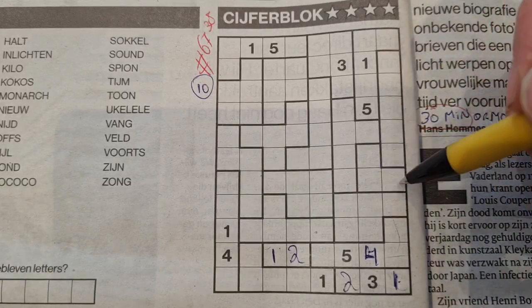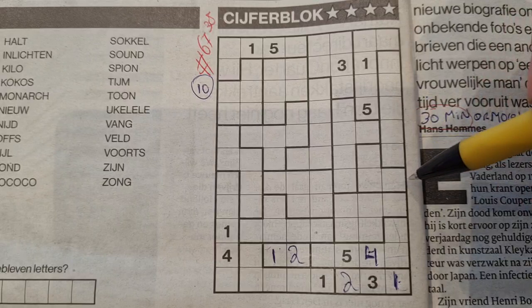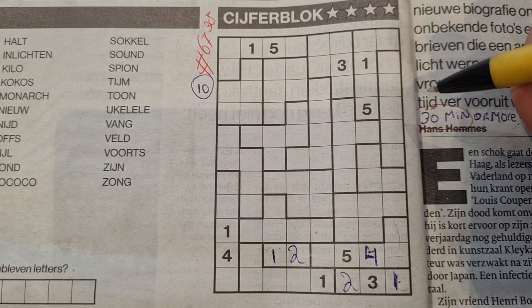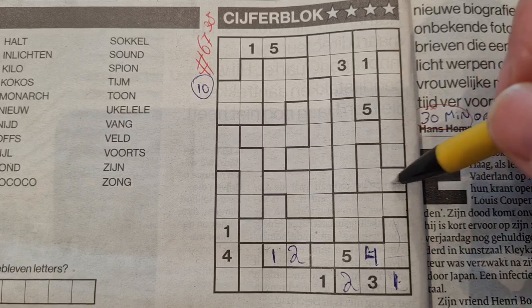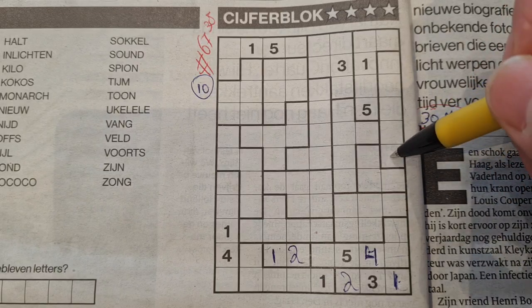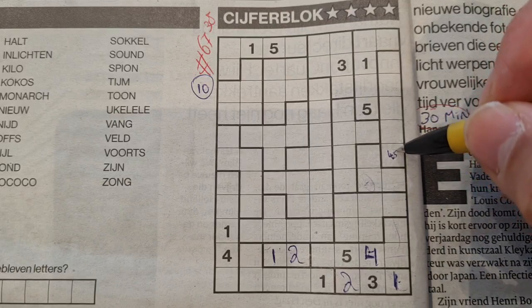Alright. Yeah, another triple box. I cannot fill those numbers. Need more information. Insufficient information right now. But when you see a triple box, remember that the inside box, the box near the middle box, is always a 4 or a 5.